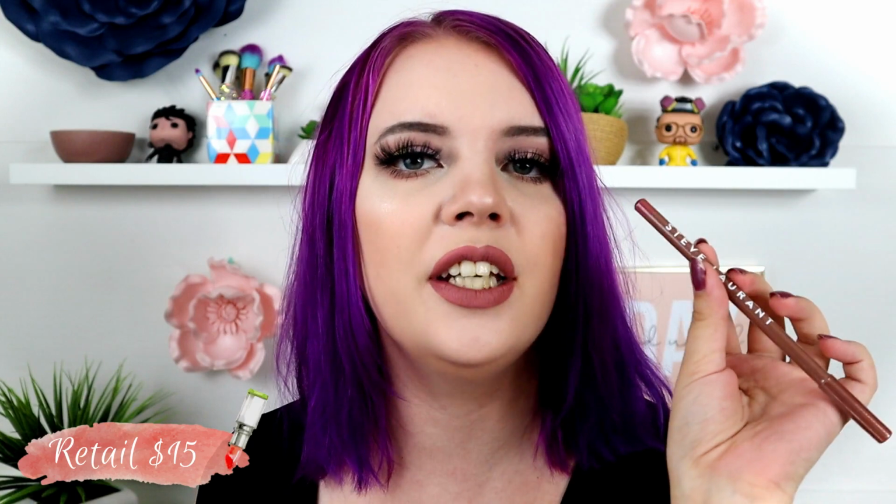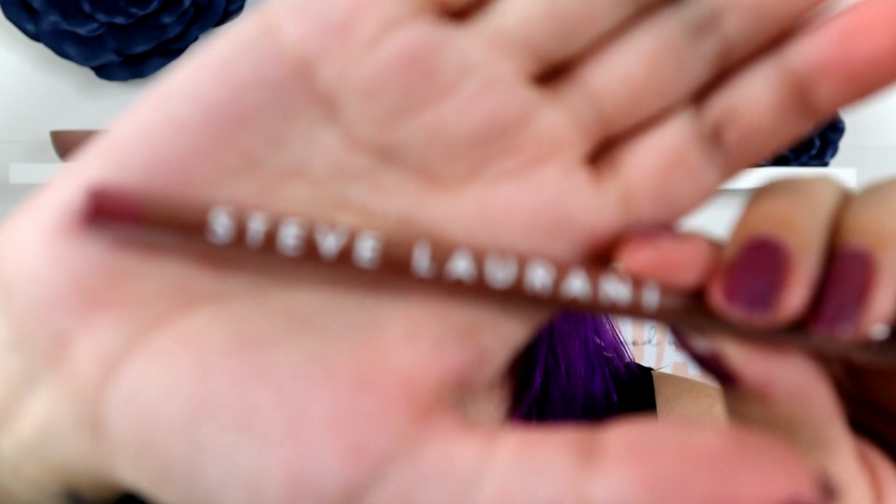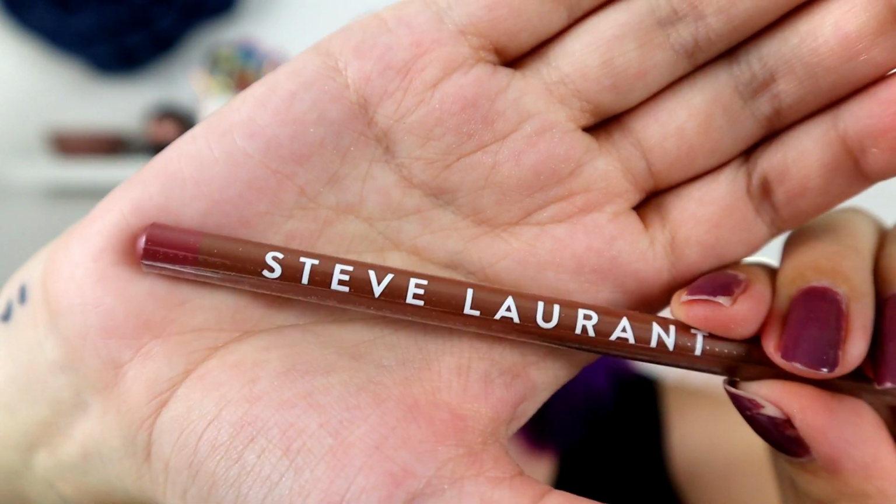Next up and lastly in here, you always gotta take this foam out, you guys. I've lost products before because I did not lift the foam out and realized there was stuff underneath. The last thing in here is from Steve Laurent. We just got his jelly highlighter a month or two ago and I'm still really loving it. This is the shade Vogue. It is just a brown nude kind of lip liner.